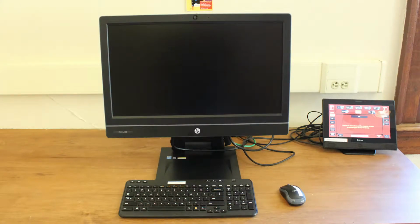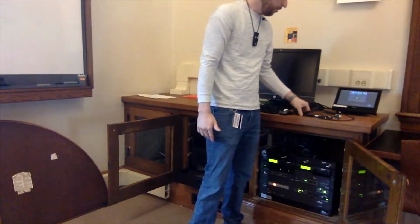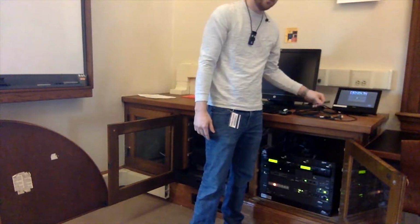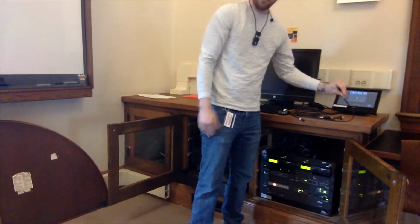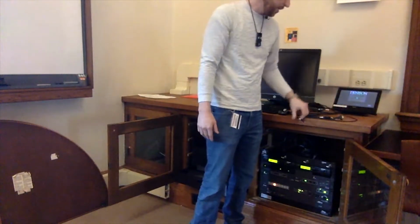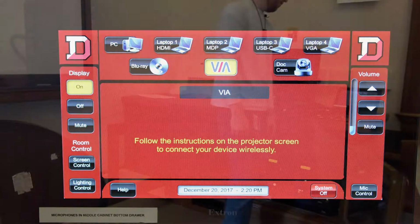On top of the podium here, we have one of our HP all-in-one PCs, our laptop connections, which include VGA, HDMI, Mini DisplayPort Thunderbolt 2, as well as USB-C, which supports DisplayPort alternate mode as well as Thunderbolt 3. And then we have our touch panel like you've seen in many of our digital spaces.